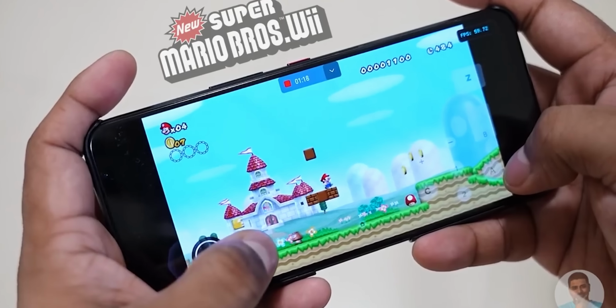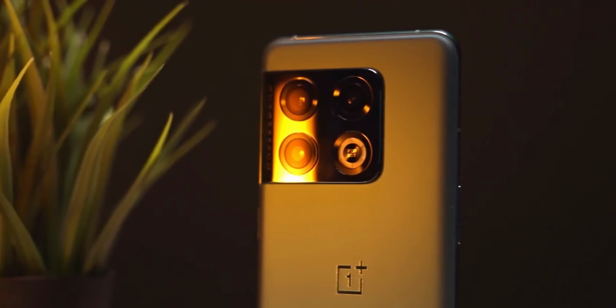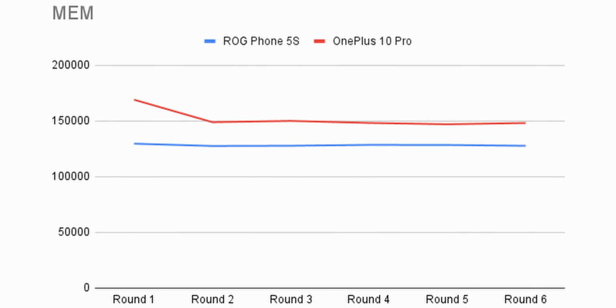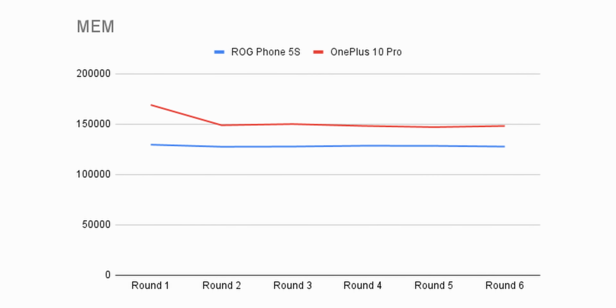And here's where I ran into a hitch. The OnePlus 10 Pro that I have, it's got 12 gigs of RAM. Whereas the ROG Phone 5S, I have the 8 gig RAM version. Now with Antutu, there are 4 categories: CPU, GPU, memory, and UX. And here's a spoiler, these are the memory scores post 6 runs. And after the initial drop, as you can see, the disparity has been more or less the same.